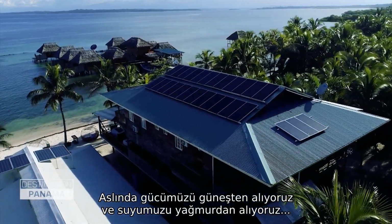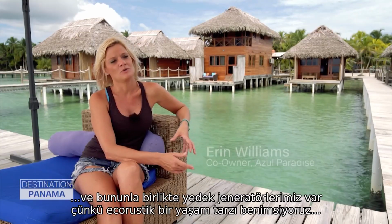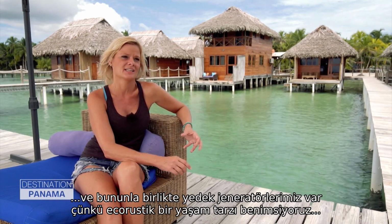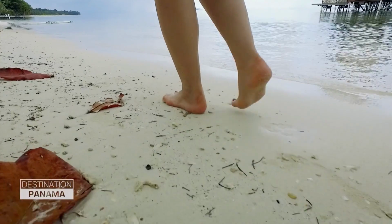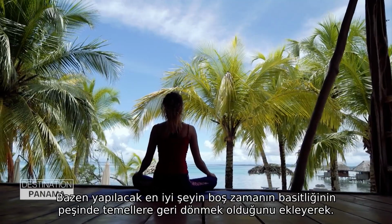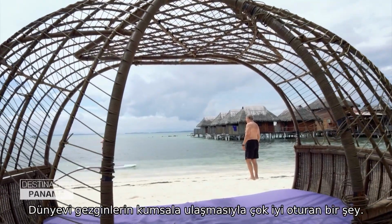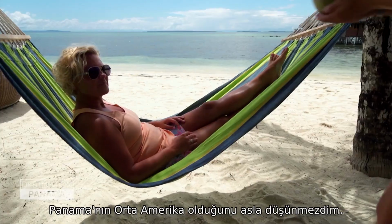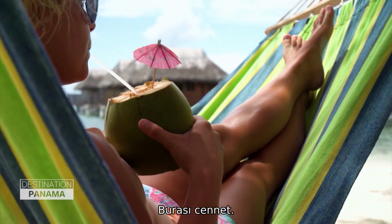We actually catch our power from the sun, and we catch our water from the rain. And with that, we do have backup generators because we're taking an eco-rustic lifestyle and adding just enough luxury to make you comfortable. Sometimes the best thing to do is to go back to the basics in pursuit of the simplicity of leisure, something that sits very well with the worldly travellers making it out to her beach. Never would have thought Panama, it's Central America, beautiful, it's heaven.